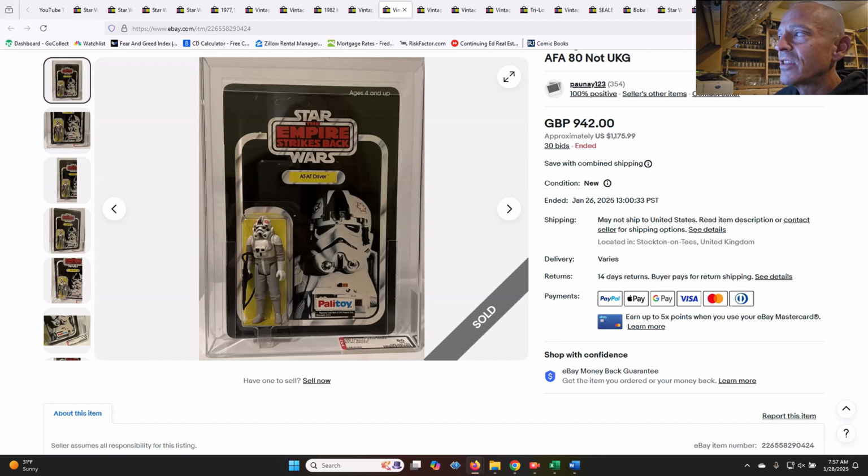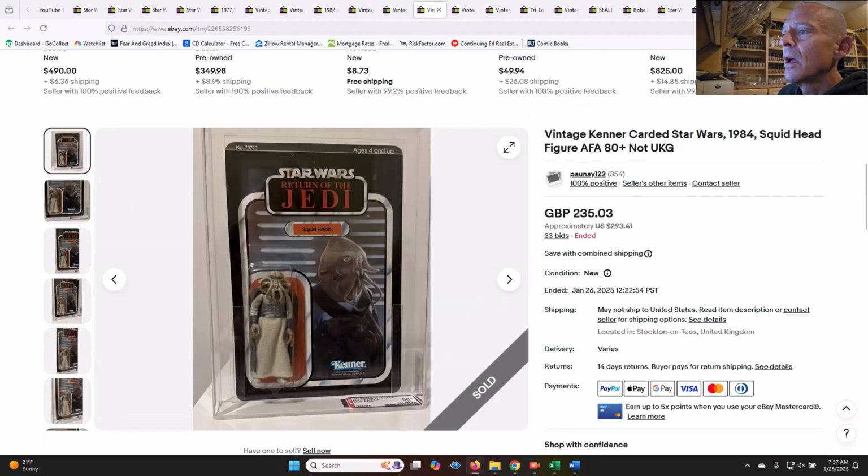And I would argue that this one, even on Facebook, probably could have been a little bit more money. It sold for 942 pounds, which is 1,176 US dollars. Typically I was thinking closer to $1,500 for this. So very good deal on an AT-AT driver on the ESB Palitoy card back.